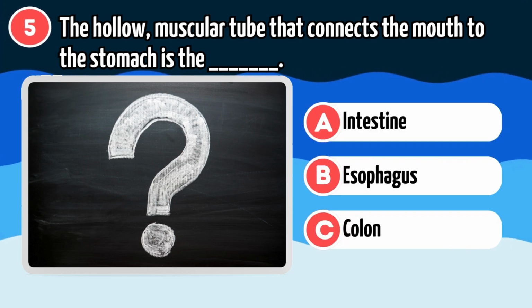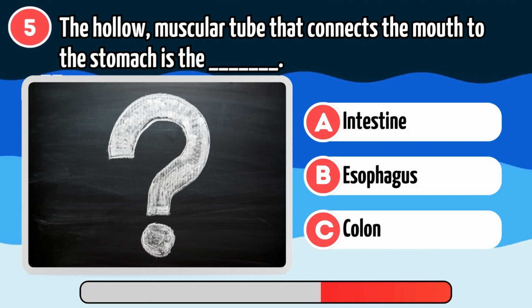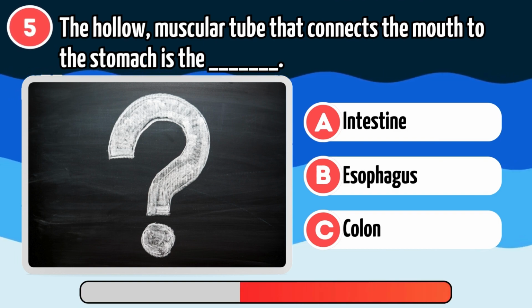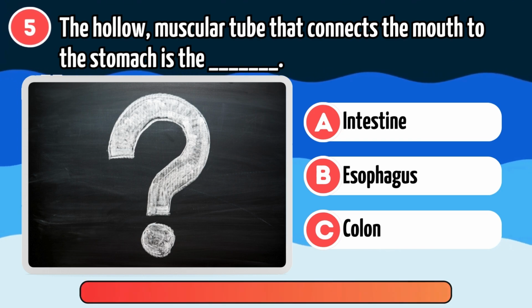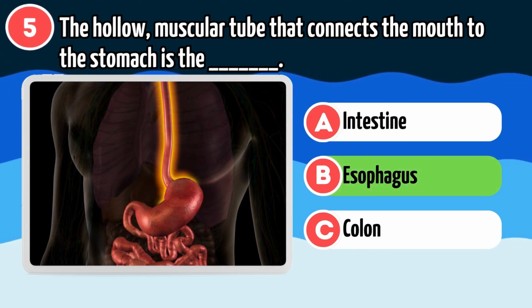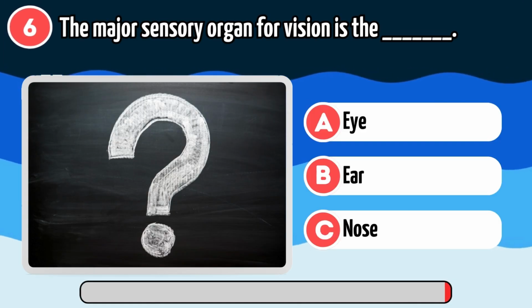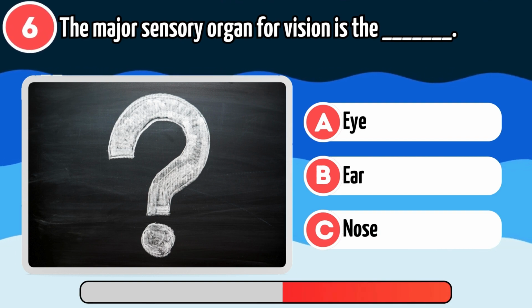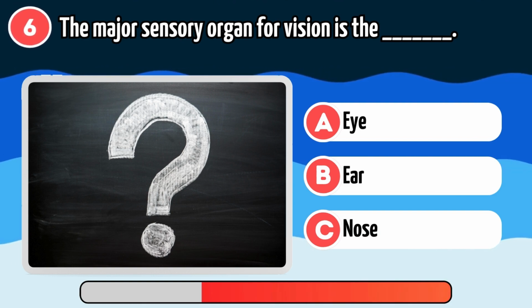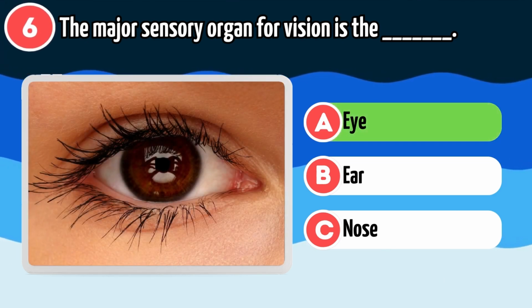The hollow, muscular tube that connects the mouth to the stomach is the esophagus. The major sensory organ for vision is the eye.